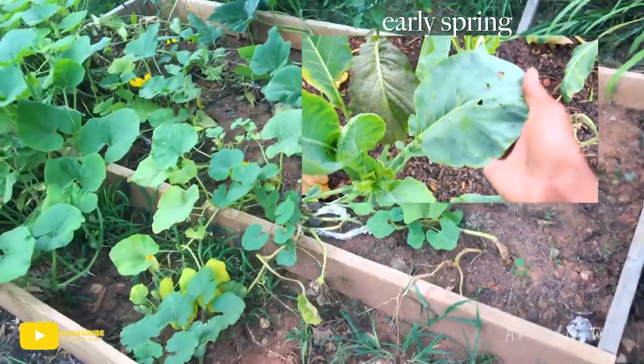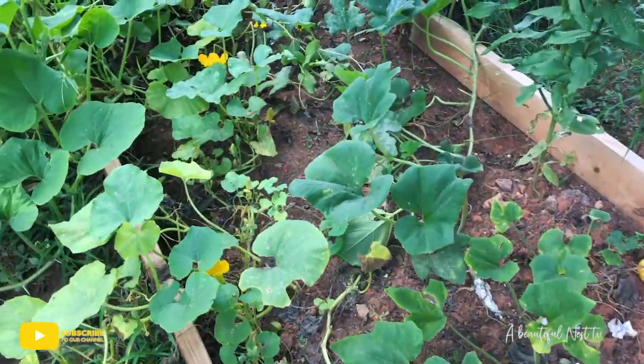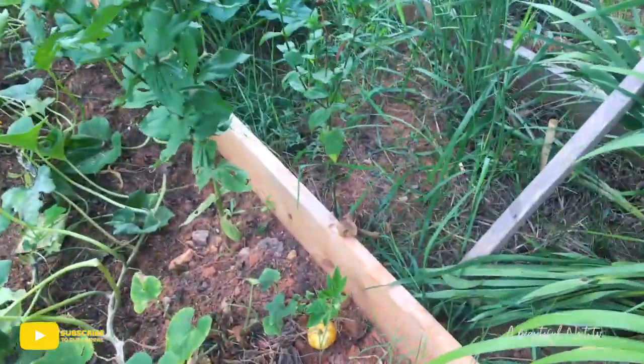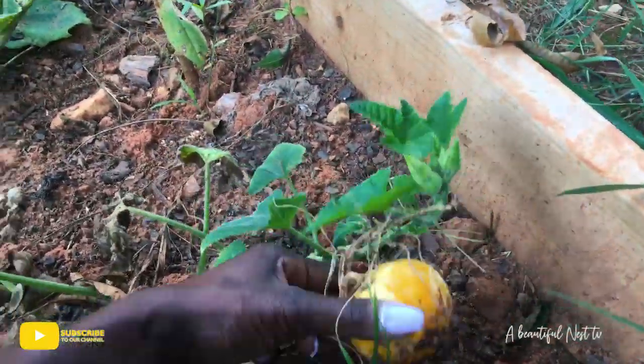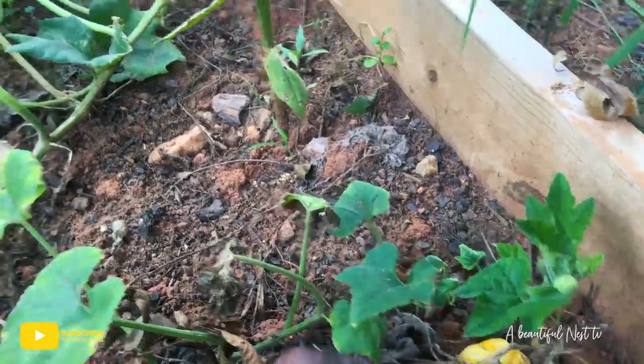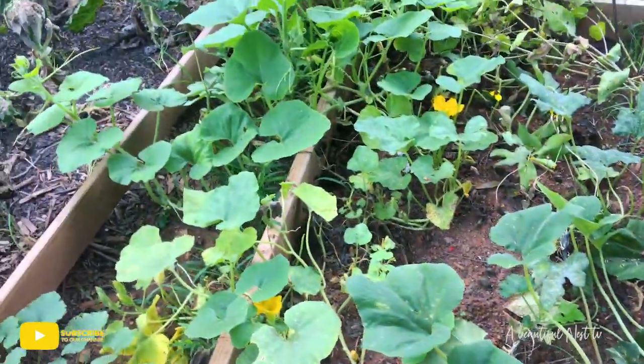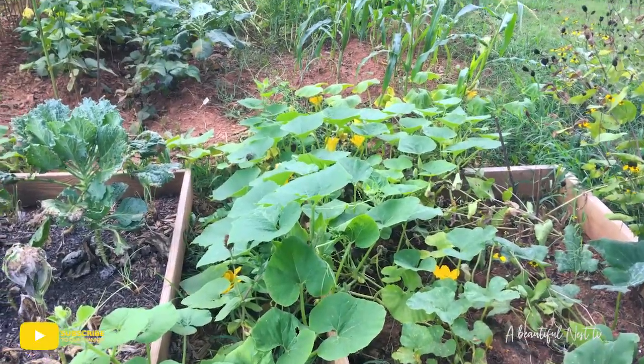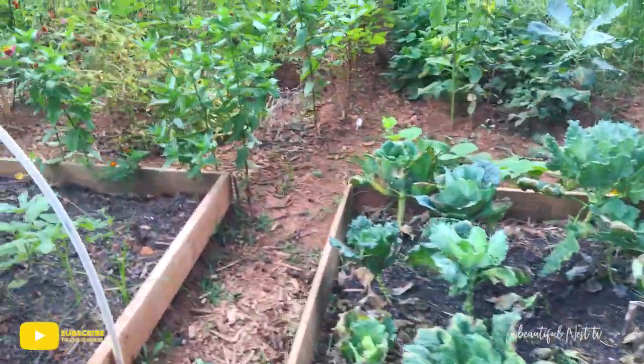This bed over here, I had some pumpkins that were starting. Don't know if I'm going to have any survivors. That one looks like it's not good. This bed hasn't had any water since we've been gone, but it's still alive, so that's good. And there are blooms over there.